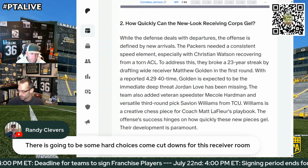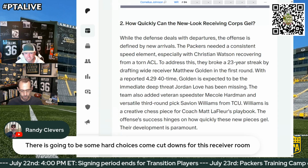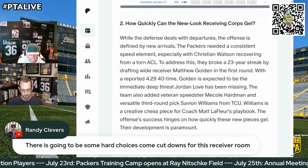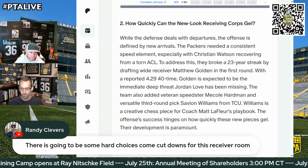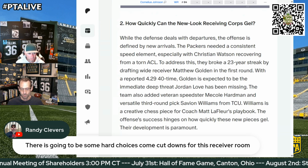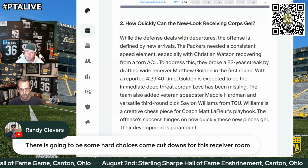It'll be fun. Randy Cleaver says there is going to be some hard choices come cut downs for the receiver room. Man, you're not kidding. I mean, we just spent whatever it was, 5-10 minutes talking about Matthew Golden. Christian Watson, obviously, when he comes back from the ACL, you're looking to work him right back into the offense, especially if he's showing he's ahead of schedule, whether it's late October, early November when he's back on the field. But, Tim, you've also got Mecole Hardman, who it sounds like he's impressed the first couple practices. I have a feeling we're going to be hearing his name in training camp a lot.